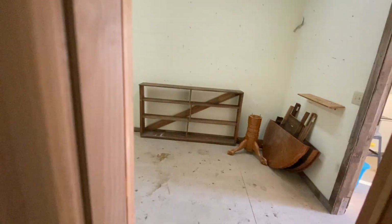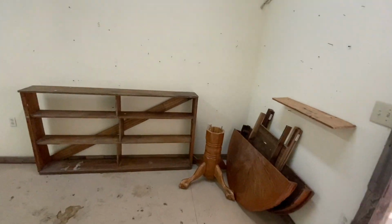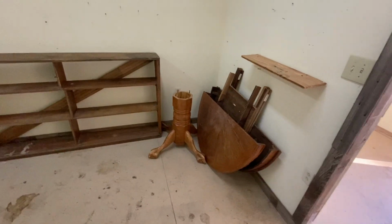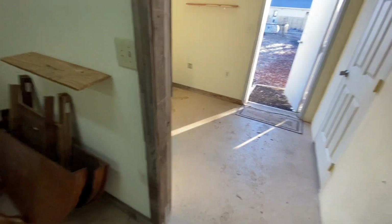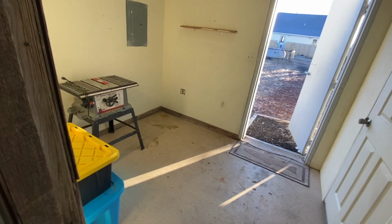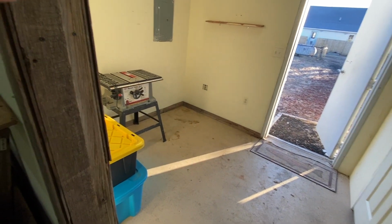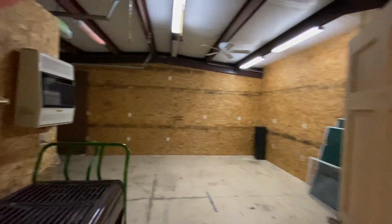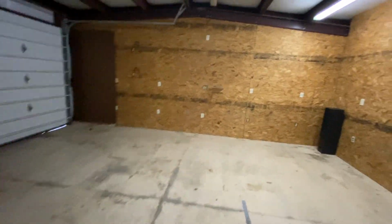So I need to leave space for stuff like a wood heater. I've got a nice table that's probably going to go in the office space. The office space is going to stay here because I've got a bathroom over here, so it all kind of needs to stay together. But this is it. This is what we're going to be working on. This is where we're going to be working.